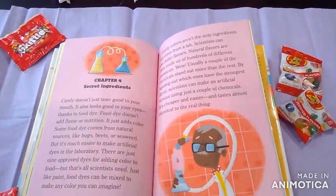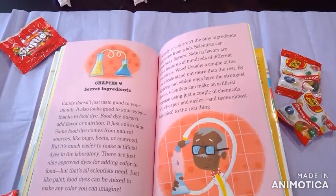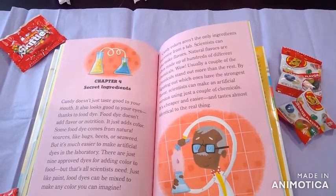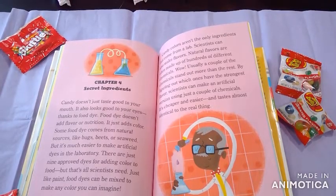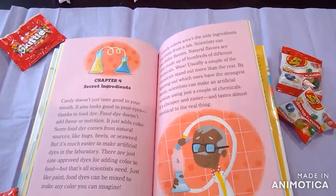Secret ingredients. Candy doesn't just taste good to your mouth, it looks good to your eyes. Thanks to food dye. Food dye doesn't add flavor or nutrition, it just adds color. Some food dye comes from natural sources like bugs, beets, or seaweed, but it's much easier to make artificial dyes in the laboratory. There are just 9 approved dyes for adding color to food, but that's all scientists need. Just like paint, food dyes can be mixed to make any color you can imagine.